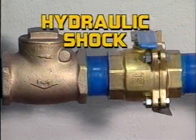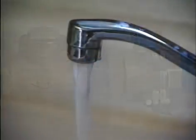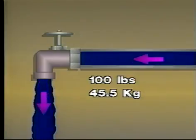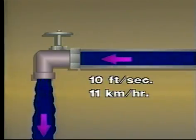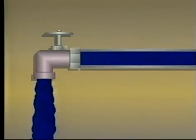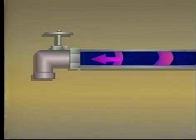Hydraulic shock occurs when a valve is closed too abruptly. When a water valve is open, a solid column of water moves from its source at the main to the valve outlet. This could be 100 pounds of water flowing at 10 feet per second, or about 7 miles per hour. Closing the valve suddenly is like trying to instantly stop a 100-pound hammer.